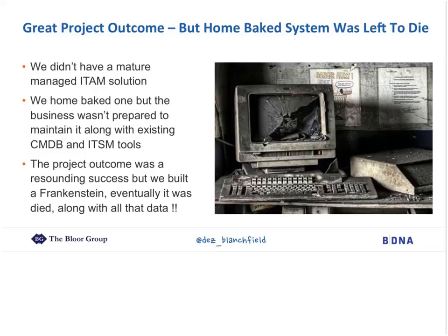But we ended up in a situation where we didn't have a mature managed IT asset management solution. We had a one-off for a project. And the business made it very clear that they already thought they had configuration management databases and ITSM tools mapping their world, despite the fact that we had stood on top of a very big soapbox and screamed at the top of our voice that the data didn't make any sense. And we demonstrated it by having to build a tool to run the project.